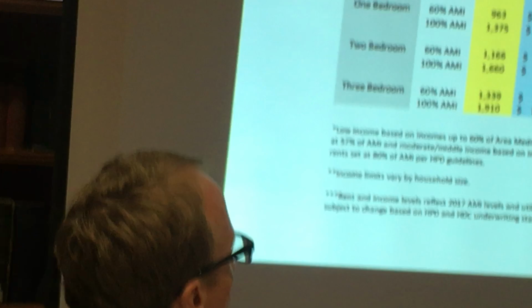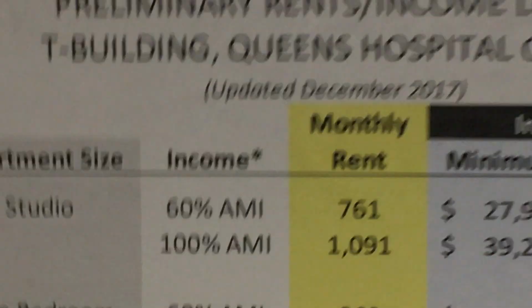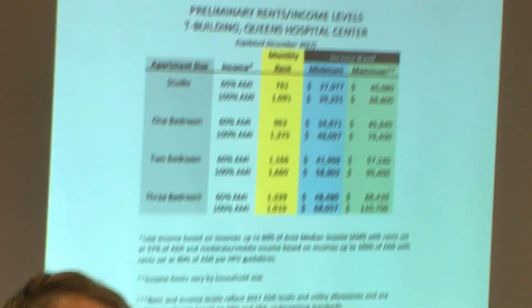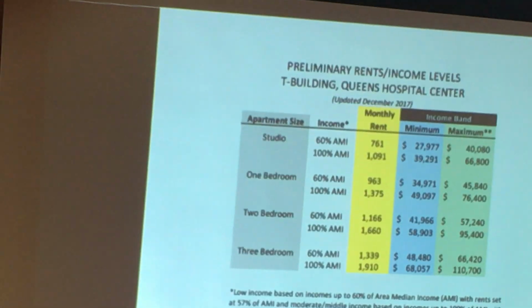So for each unit size, studio through 3 bedrooms, there's 2 rent levels and there's corresponding income levels. So for the studio, it's ranging from people earning a little under $28,000 to people earning a little over $110,000 annually. And the rents ranging for studio apartments from $761 to $1,091 per month, and for up to 3 bedrooms ranging from $1,339 to $1,910. And these income and rent numbers are updated annually by the city. They actually recently released 2018 numbers, and when those get finalized, those will be added.